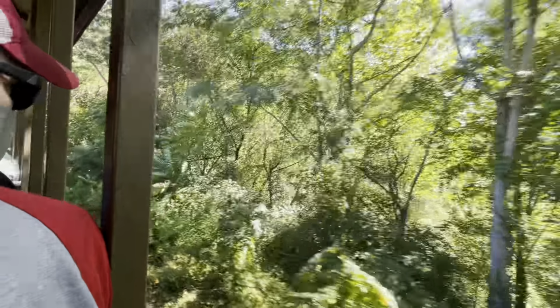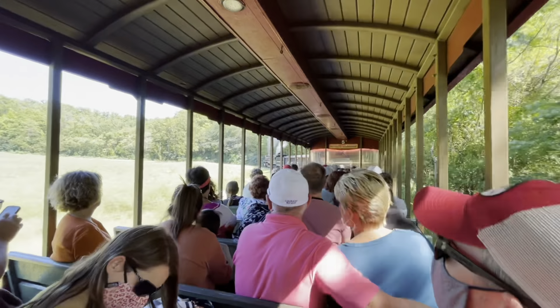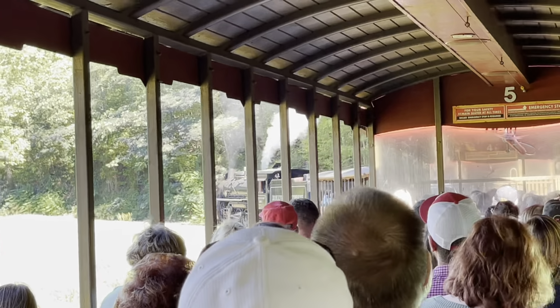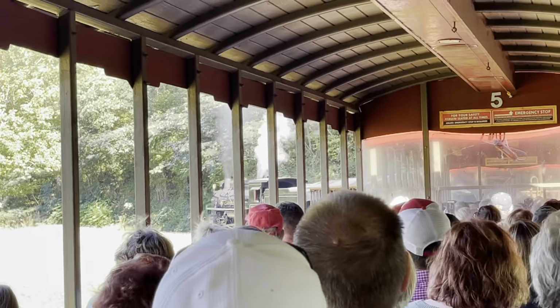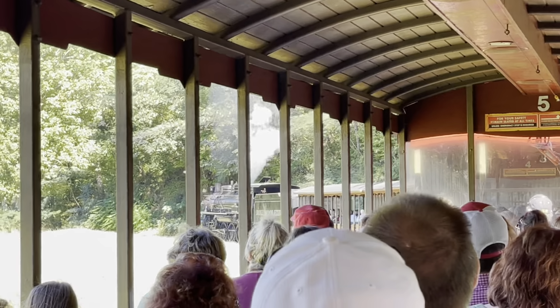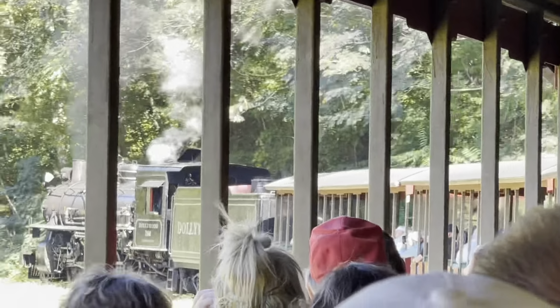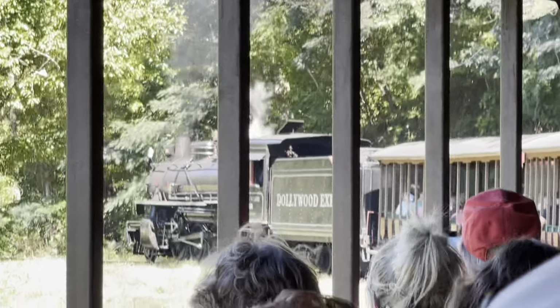Now we're here at Dollywood, we do love to show our engines off to you every chance we get. So what do you say, would you like to hear Engineer Julie blow a little tune on her three-chime whistle? All right then, on the count of three, let's tell Julie to blow her whistle. Here we go. One, two, three, blow her whistle.